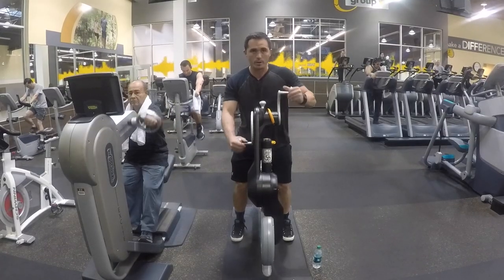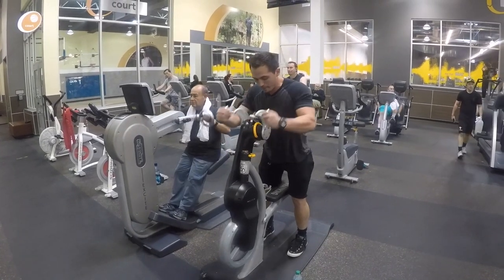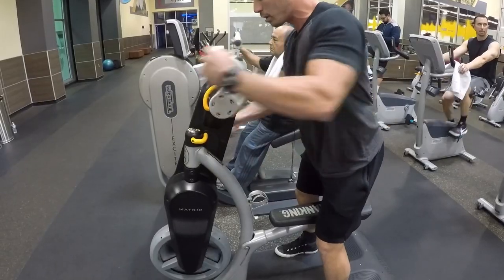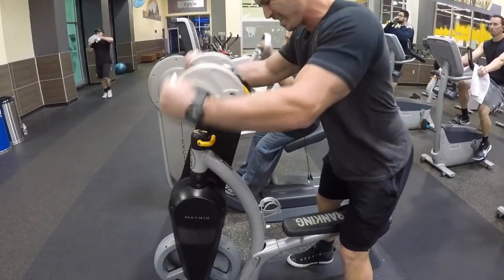For this workout, I always like to start on the arm bike, strictly because it gives me a good amount of blood flow to my shoulders, biceps, and triceps. Just a few sprint rounds of about 20 seconds or so.